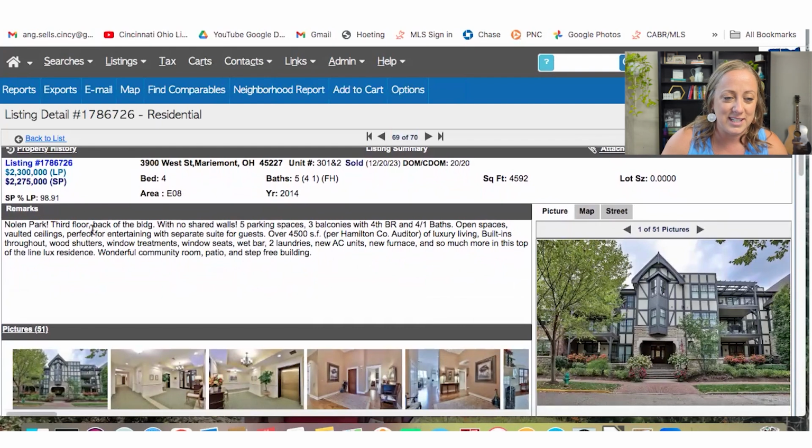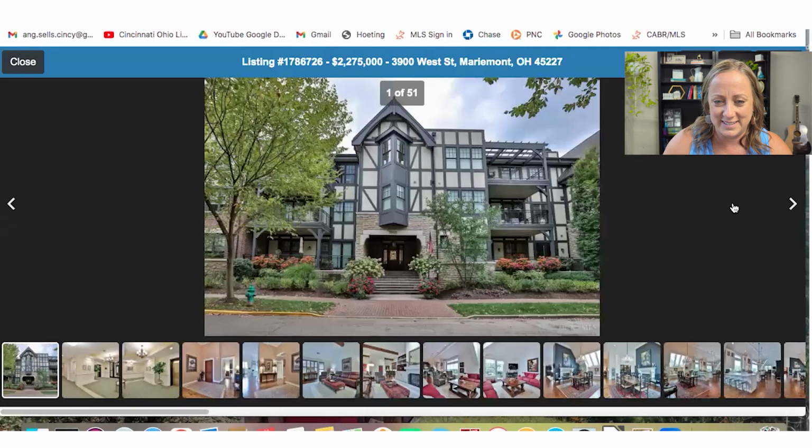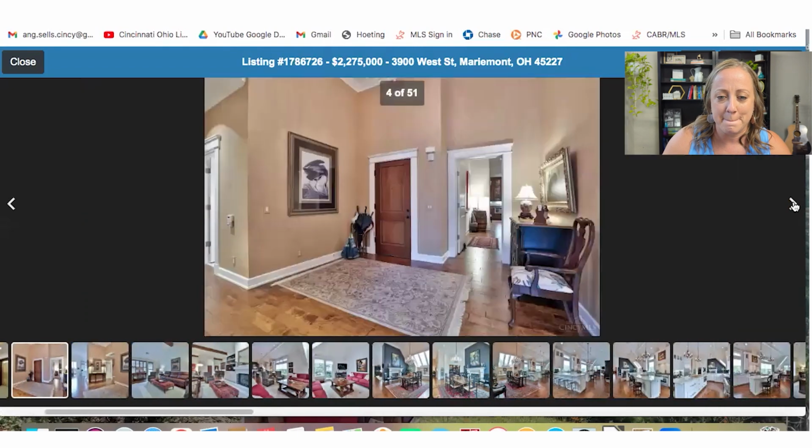So as you can see here, this one's a 3rd floor, back of the building. Looks like it covers the whole 3rd floor. 5 parking spaces. You have 3 balconies, vaulted ceilings, built-ins, everything that you would want. And look at the front of this building. I mean, it's just gorgeous. So this is your common entryway there.